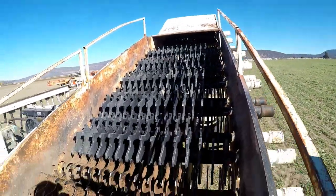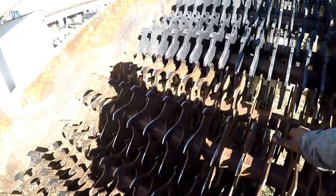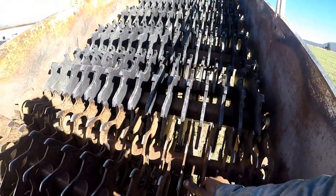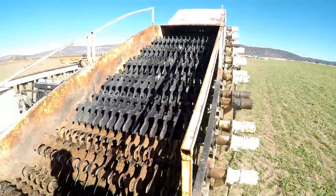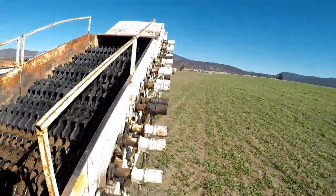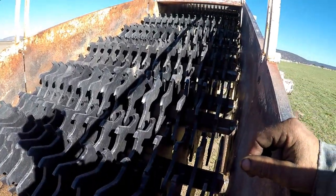All the way up in there, these are all star wheels. The front sections used to be all steel and aluminum, but they finally went to these plastic ones, way cheaper. Those aluminum star wheels used to be about 30, 40 bucks a piece, and if you got in the field with some rocks, it would just eat them.